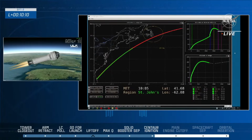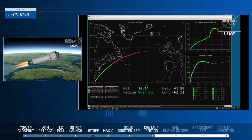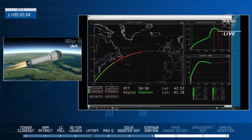So we're still in that St. John's abort zone. Expect to hear that Shannon open call coming. And we just heard that call. Shannon now open. So Starliner could potentially make that abort landing off the coast of Ireland now if needed, but so far no reason to think it will be. Starliner is currently 153 kilometers above the Atlantic Ocean, and that's about 95 miles.